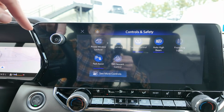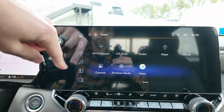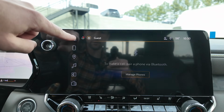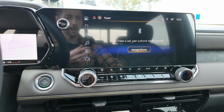And you have a shortcut to a few other controls here. So you can have your hill descent control. You have a few other general settings that you can configure. And then you have shortcuts to the split view. You can get into your music along with your map, your phone when that's paired, and then a shortcut to all of those controls. Now underneath that, there's physical buttons, heated and ventilated seats.